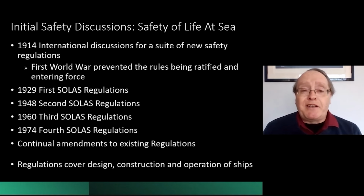And it wasn't until 1929 that the maritime nations came together and produced the first set of real safety of life at sea regulations. And this was updated in 1948 after the Second World War, again in 1960, and we are now working on the fourth iteration, the 1974 regulations.